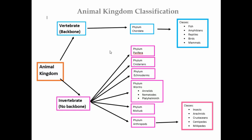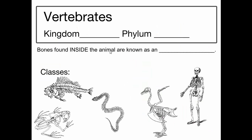And we are going to be talking about different types of classes of the phylum Chordata. Okay, so we're animals with a backbone, kingdom Animalia, phylum Chordata. So all of these organisms, unlike the invertebrates, they have a skeleton that's inside.